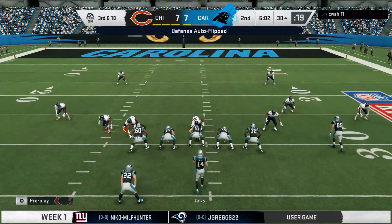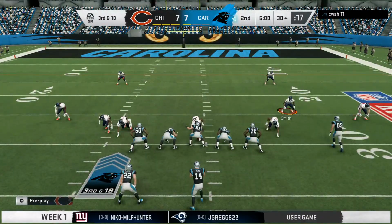First and 2nd down were a disaster. Both went backwards. Now it's 3rd and 18. They need something big.